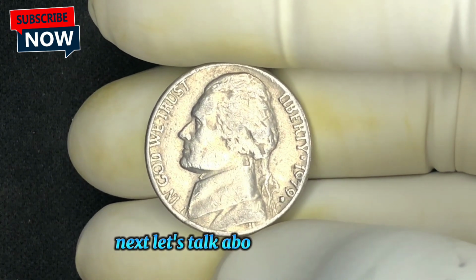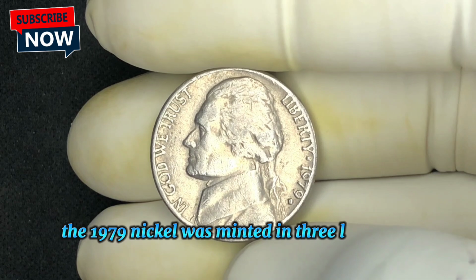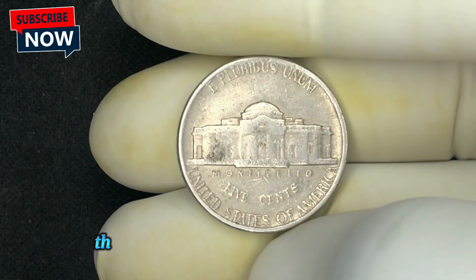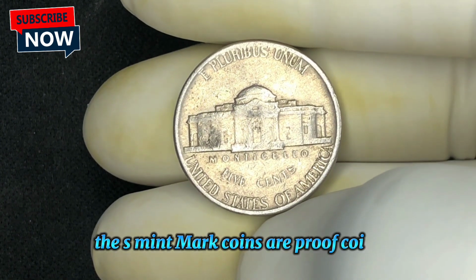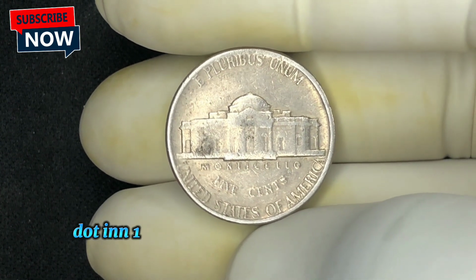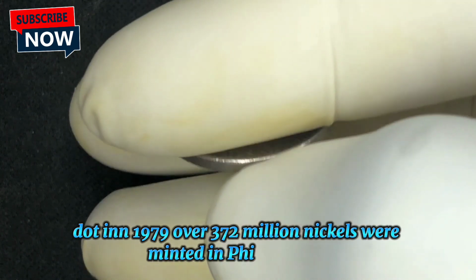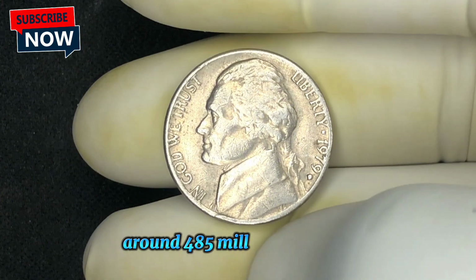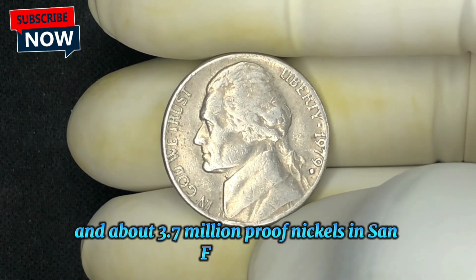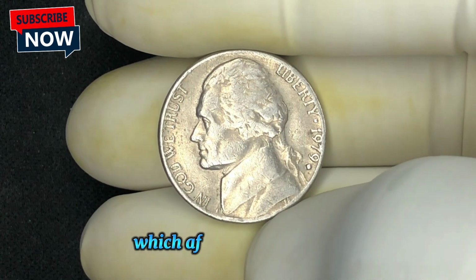Next, let's talk about mint marks. The 1979 nickel was minted in 3 locations: Philadelphia, Denver, and San Francisco. Generally, the S mint mark coins are proof coins, which are specially made for collectors and often have a higher value. In 1979, over 372 million nickels were minted in Philadelphia, around 485 million in Denver, and about 3.7 million proof nickels in San Francisco. The higher the mintage, the less rare the coin, which affects its value.